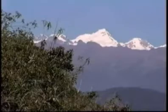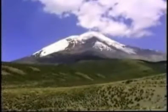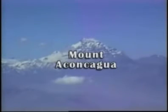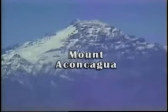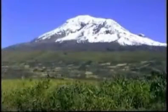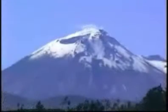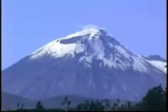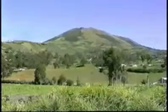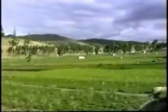Hundreds of Andean peaks are more than 4,500 meters high. Mount Aconcagua in Argentina is nearly 7,000 meters high. It is the highest mountain in the Americas. As you can tell from their conical shapes, many of the Andean peaks are volcanoes. Materials from volcanic eruptions tend to make soils more fertile, so many high basins between the volcanoes, such as this one in Ecuador, have very productive farmland.